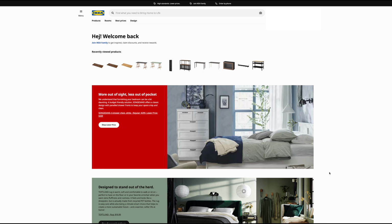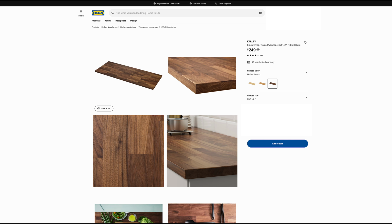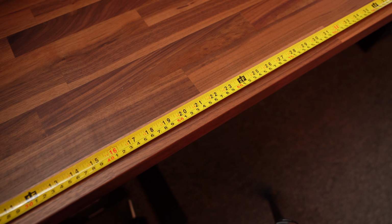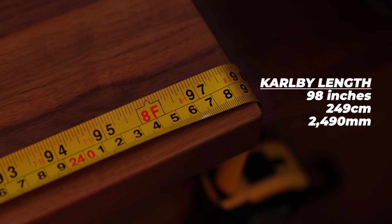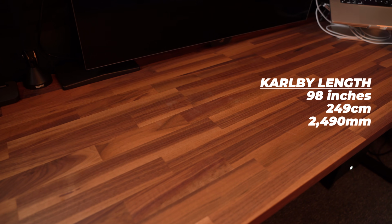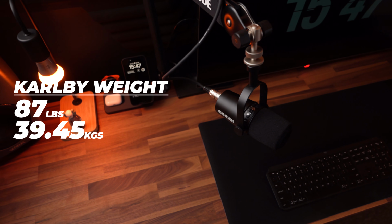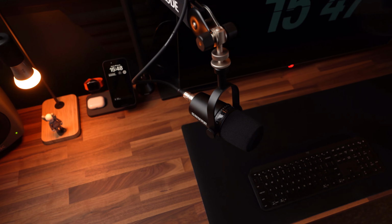Although you've probably seen this before, I went with the butcher block from Ikea, which is the Karlby Countertop, and instead of going with the popular 74-inch wide, I went with something grander. I went with the supermassive 98-inch wide countertop, which I'm sure you've guessed was such a treat bringing home. The countertop had a heavy weight of 87 pounds, or 39.45 kilograms. And like I mentioned, it is really, really wide.